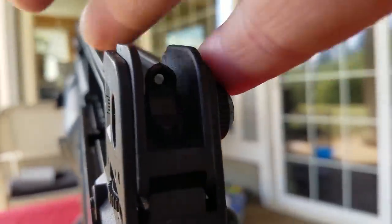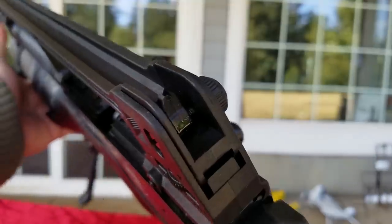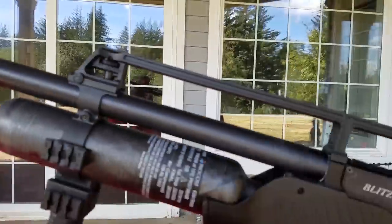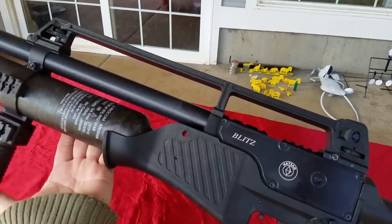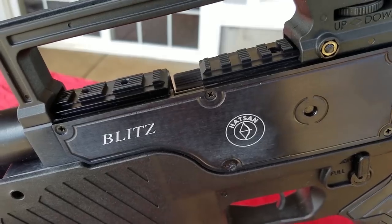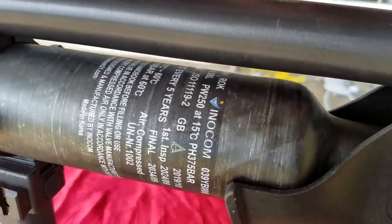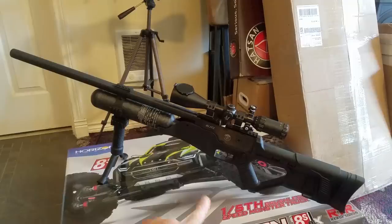The rear sight has two apertures on it. And your sight is adjustable in the back and in the front. You do have to remove your iron sights in order to put your scope rail on. There's your dual rail right there. There's your pressure gauge on the bottom. Carry handle definitely works. So there's my Hatsan Blitz.